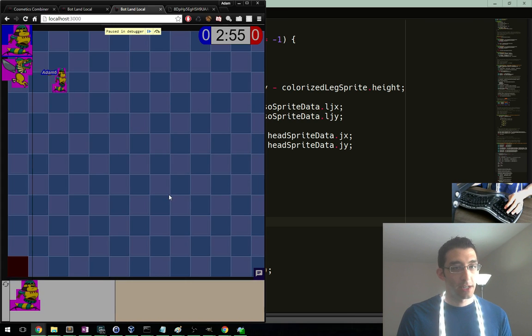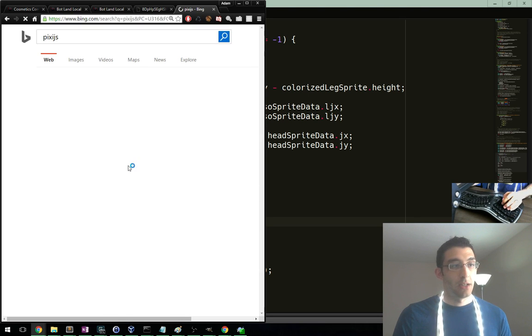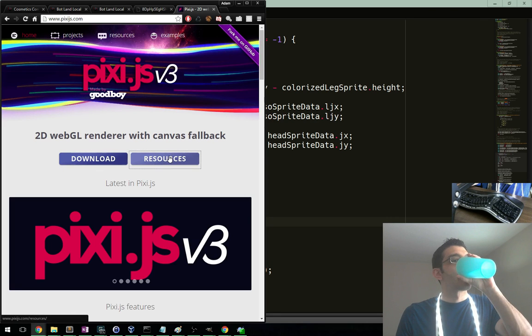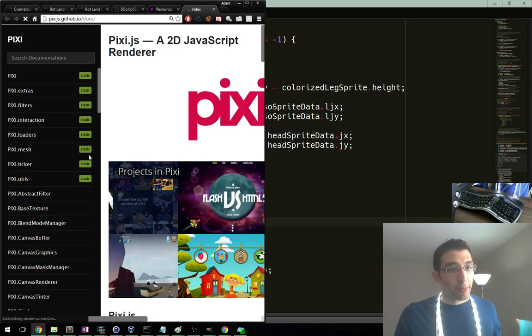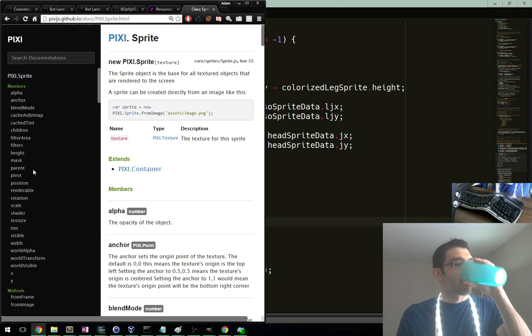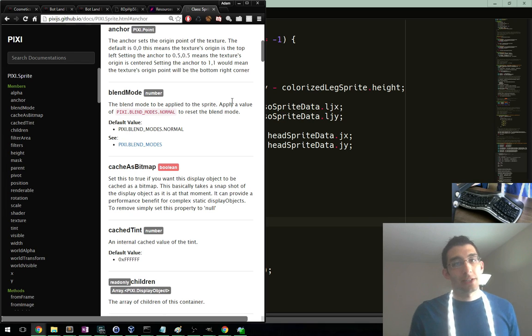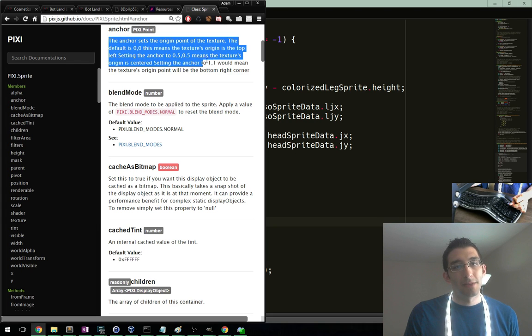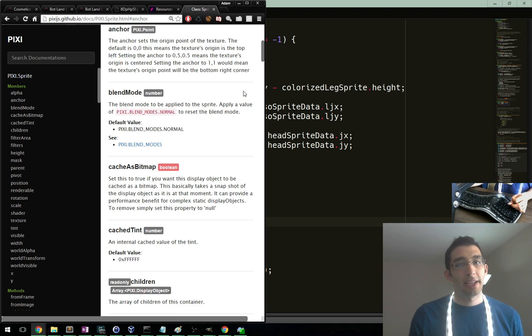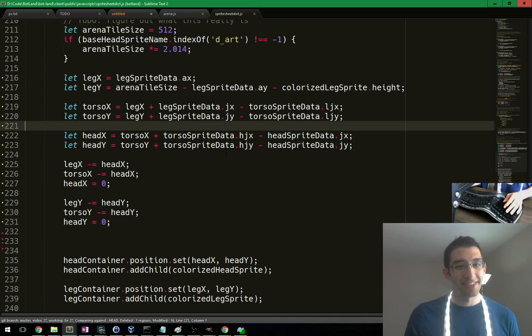Doesn't Pixie Sprite come with an offset? It has a position. It might also come with an offset. I'm not sure. Let's go take a look. It has position. It has anchor, which sets the origin point of the texture. That's another way I could possibly do this: set the anchor to over half and down all the way to 1. I think that would cause some weird things to happen. Anyway, let's try this out.